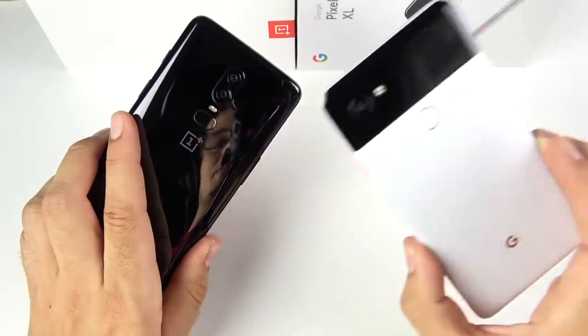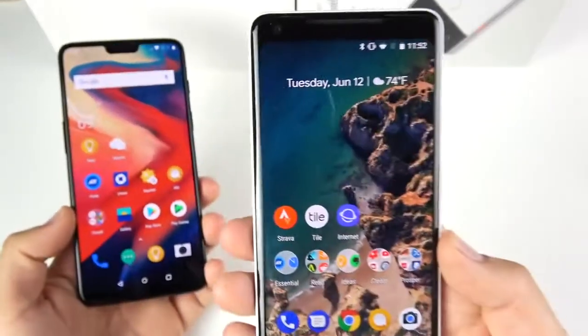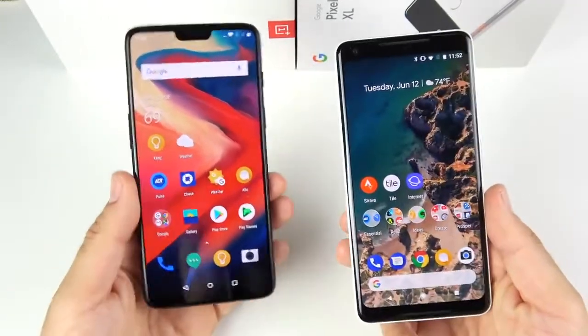OnePlus 6 versus Google Pixel 2 XL. It's the speed you need with the OnePlus 6 versus the camera you can't ignore, and the updates for 3 years on Panda Boy over here on the right.